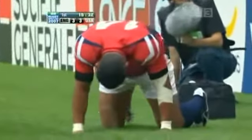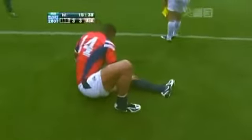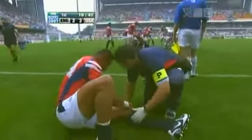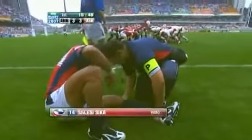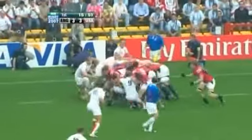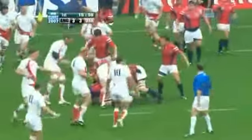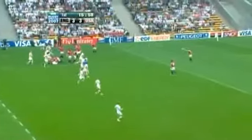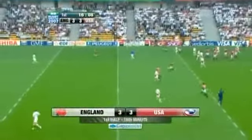Well, that is Salisa Sika, who, once again, another player who I'm sure I looked at on the computer and said he was born in the USA. But they're certainly finding some very, very talented players who've certainly shown a physical presence here. But play going on without him, without the left winger. Good drive forward there by the USA, taken over the gain line. This will go into touch. So we'll have a line out.